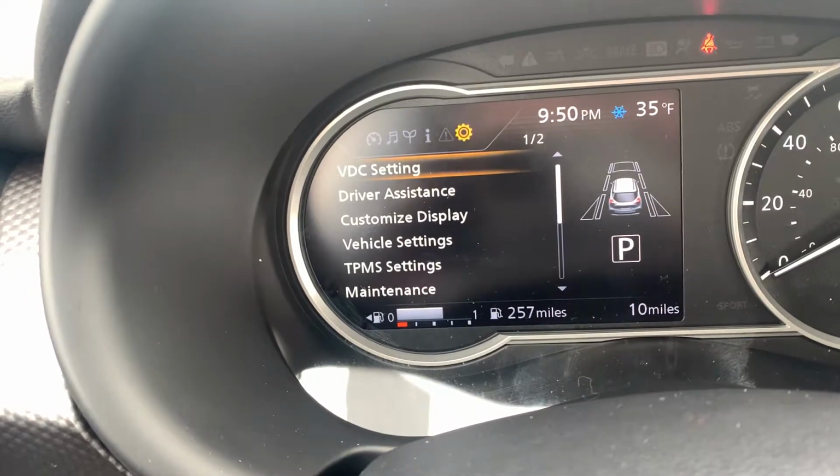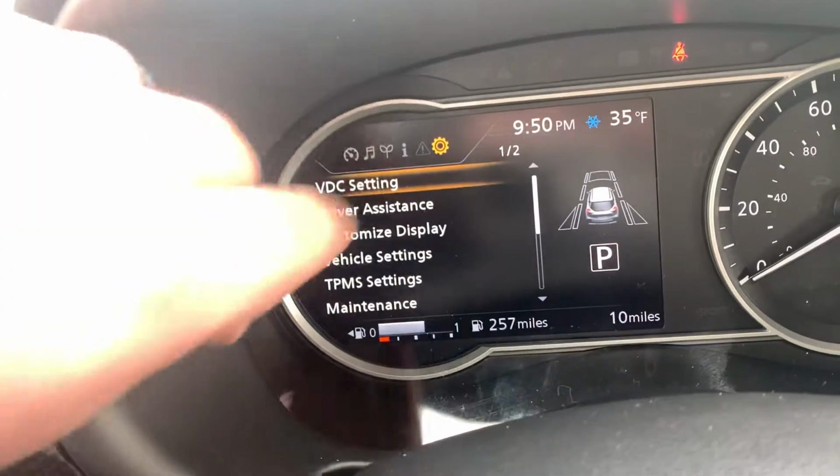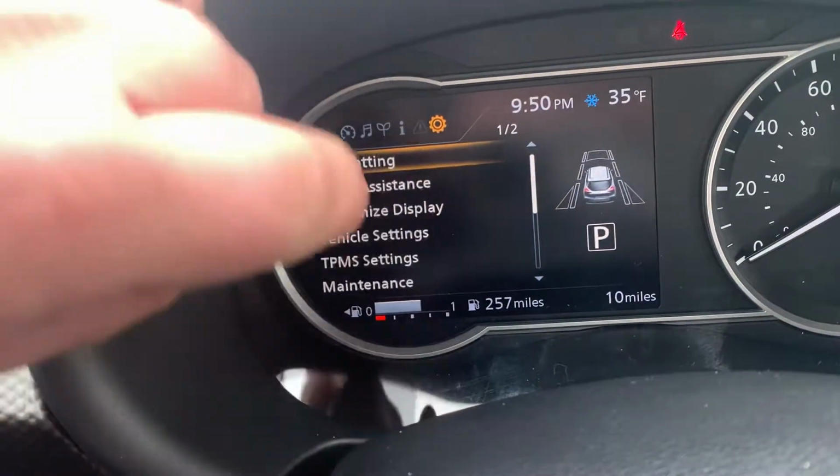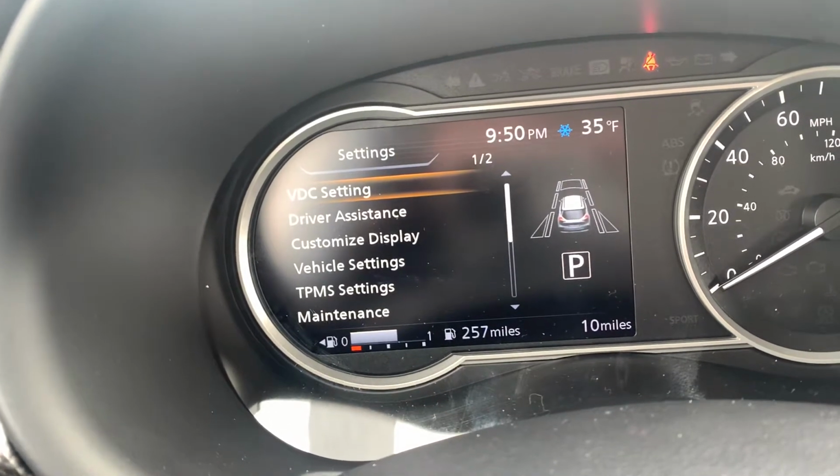And if there were any warnings, it would let you go to the little, let me go back to it there. That guy right there, it would allow you there if there were any warnings, such as the door being open, low tire pressure, etc.